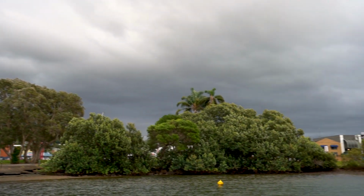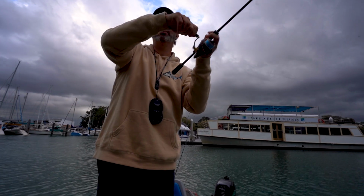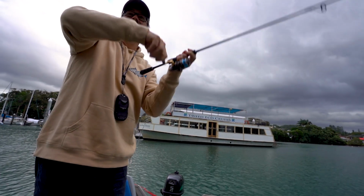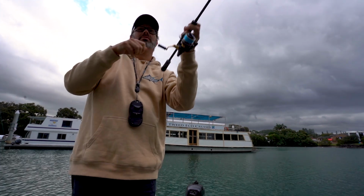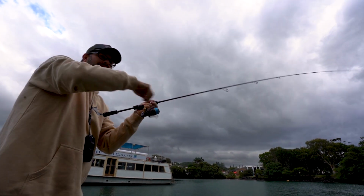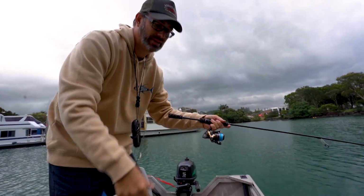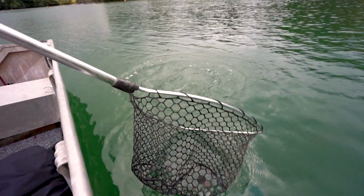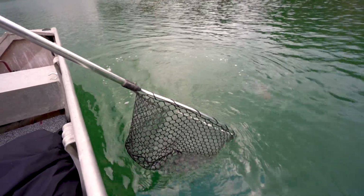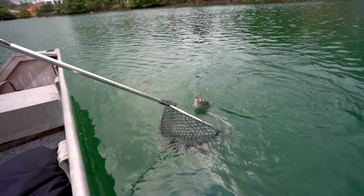Struggling to see that line. And he smacked it too. Whoa. Whoa. Back that drag off a bit. Oh, it's a much nicer brim. Feels like it is. Watch your foot there, Mr. Cameraman. Come back, mate. Not quite ready yet. There he is.